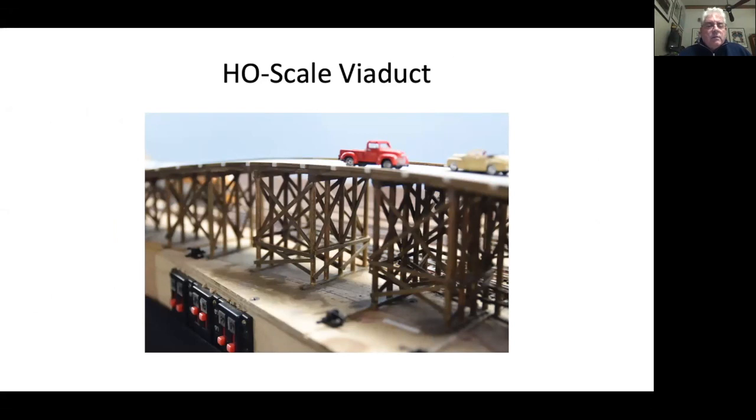So here's a version of a viaduct. Anybody remember where that was from? I bet you there's somebody in the audience that can answer. Burlington. Oh, Burlington. And what did that viaduct do? Went over the railroad. Is that just north of Burlington where that was? Yeah. It's been replaced with a concrete one.